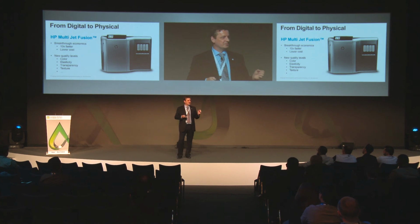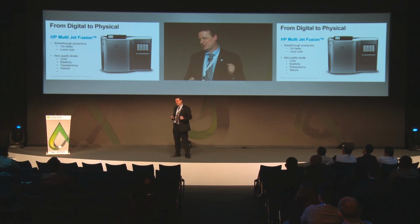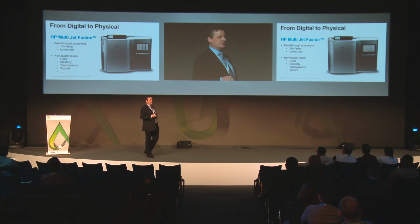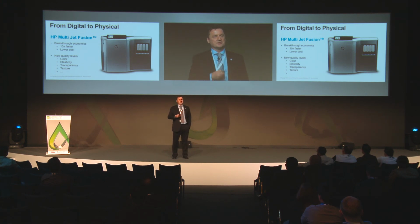So we will basically print real objects. You don't just print something which is a single color, which looks like a piece of plastic. You can print complete objects. You could print complete electronic devices potentially. So that's what we are working on. I show you that because we announced this already. It's of course not available today, but please stay tuned. There will be news throughout the next 2 years, and this solution is not too far away. This is the real commercial manufacturing 3D printing basically that we are working on.